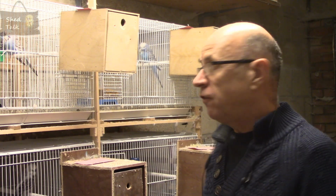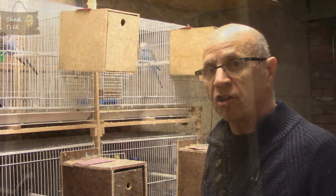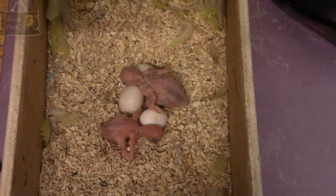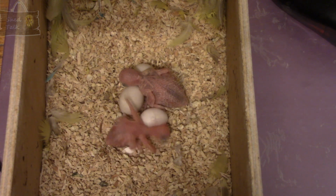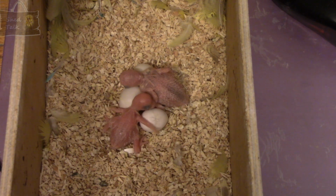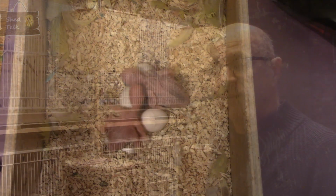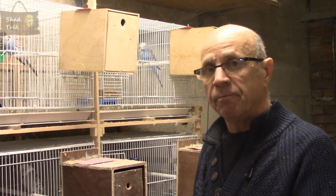5 of those were full, which was really good news, and 2 of those have currently hatched and the chicks are doing fine. I'm not sure whether one of the other ones is either a dead in shell or got addled in some way, because it is very late at the moment, but we'll see. Maybe they'll hatch, but if I can get 50% of the eggs to hatch from this cage, I will be happy. As I say, both the chicks that have hatched are doing well, both being fed well. So touch wood, we will get some decent chicks off of this pairing.